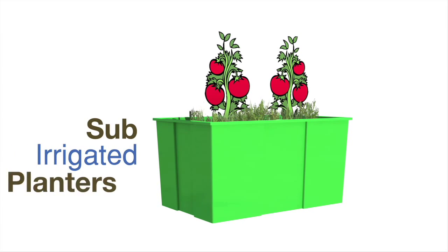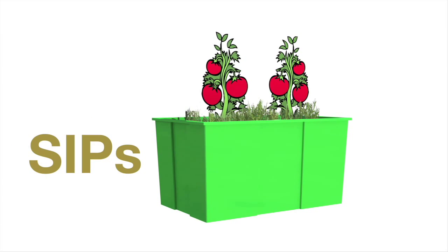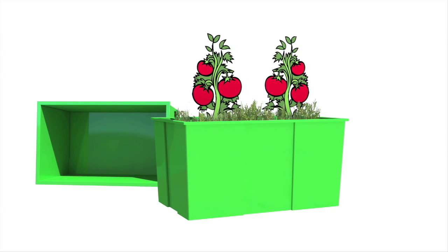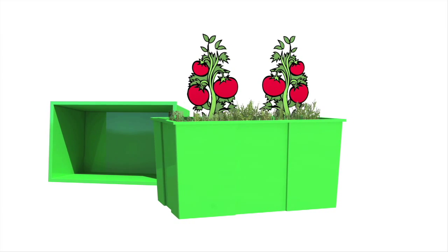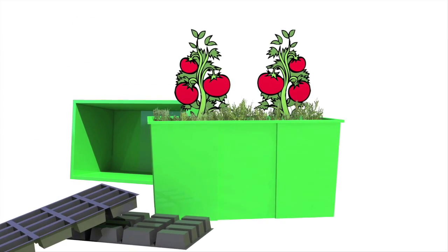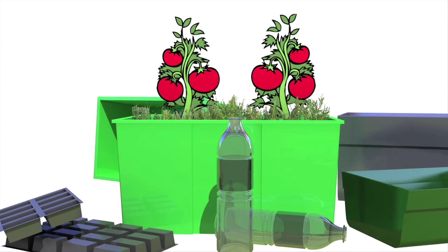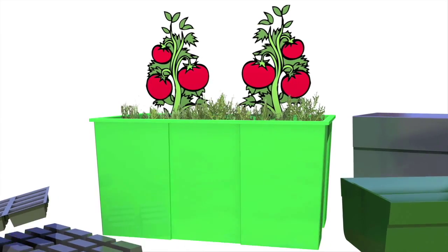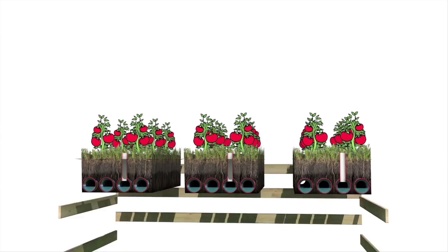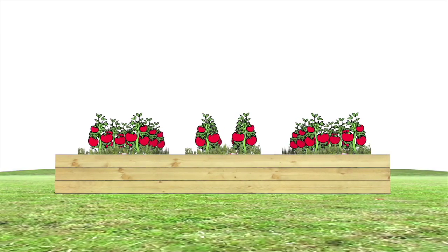It's easy to make sub-irrigated planters, or SIPs, as many people know them. All you need is a watertight container to start. You don't even need power tools. And you can make them using recycled materials like nursery flats, storage boxes, and recycled water bottles. Few people know that you can even make a traditional raised bed into a sub-irrigated planter.